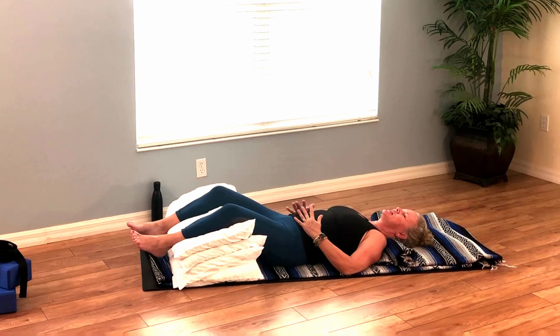try lying back exactly like this. And count your breath. 4 breaths in. 2, 3, 4, and 8 breaths out. 8, 7, 6, 5, 4, 3, 2, 1.